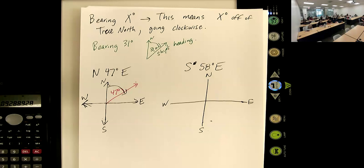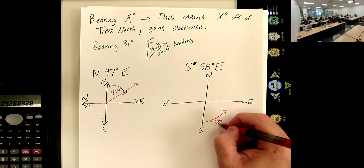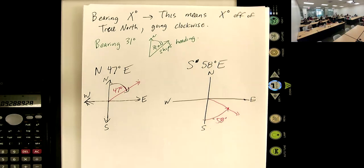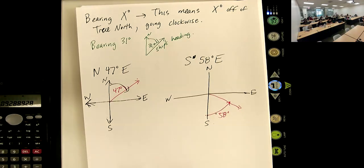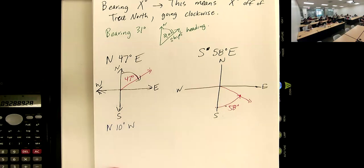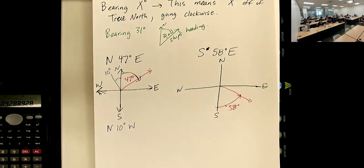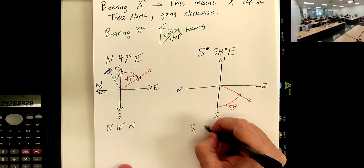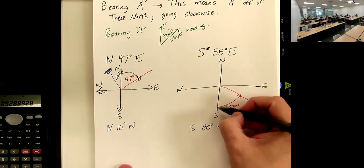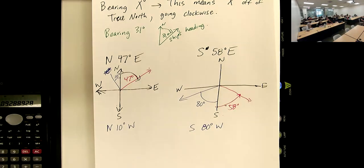South 58 degrees east means start going south and rotate in the east direction 58 degrees. So that's what that means. They can also do north by west, so maybe I'll say north 10 degrees west. That means it'll only rotate 10 degrees in the west direction, starting at north. And if they say south and then a west degree, let's say 80 degrees west, it means go that way 80 degrees. So they give bearing in two different manners. If it doesn't give you a north, south, east, or west, it's always up from true north going to the right.